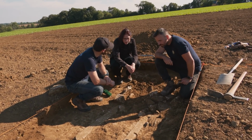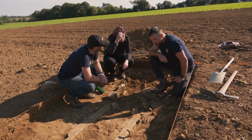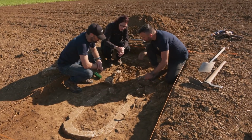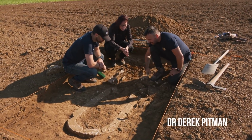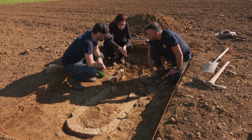So, talk me through what you found. That's the metal clamp I was reading about, right? Yeah, so we found four of the ones that we know about. So we've got the one there, a very bent one on the far end, another one here, and another one here. Oh my goodness. And it looks like they're going down around the outside of the stone sarcophagus. And we've got the top bit exposed really nicely, but the bottom is still hidden away under this rubble.